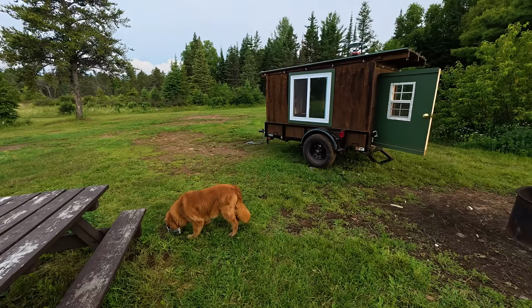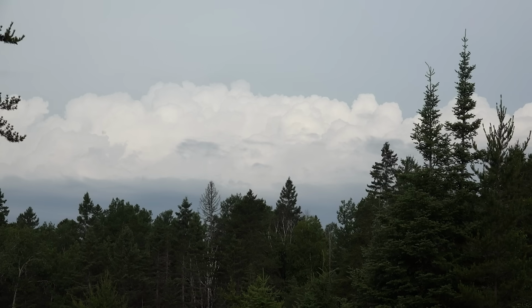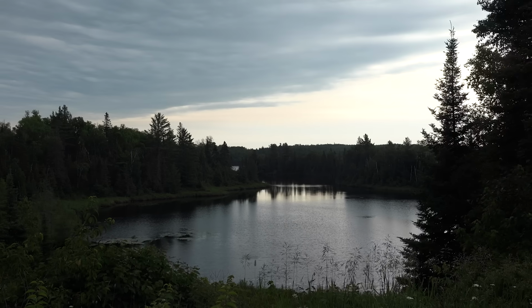Well, as much as I would love to get that boat out and do some fishing, we're expecting some rain here in the next half hour or so. You can see the clouds coming. That was why I was going to get up early to go out there, but I needed the sleep, so what are you going to do?